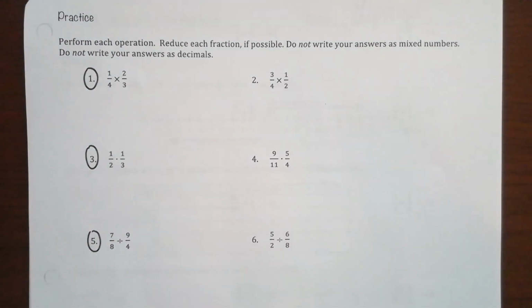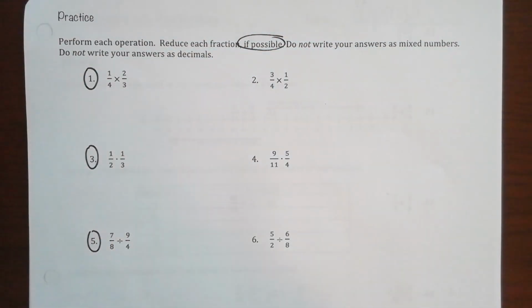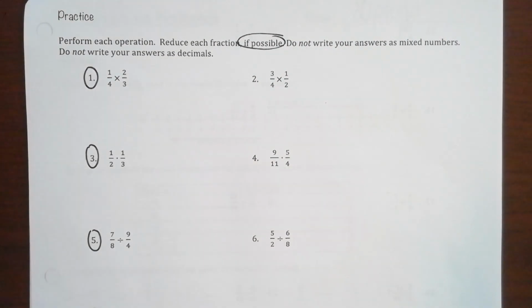So, it says perform each operation, reduce each fraction if possible, which means you don't always have to do it. Sometimes it's not necessary, but you should always check, okay? Make sure your calculator's flat on your desk where you can get to it. If you need to clear, remember the clear up there is second plus 712. I would go on and clear it because your Algebra 1 counterparts yesterday were working on it, doing different things, so I would clear it out just for your own good in this case, but have your calculator close by.